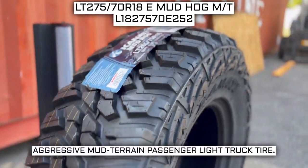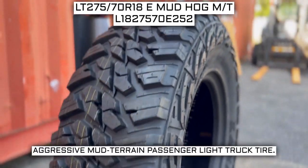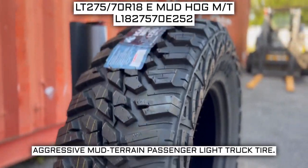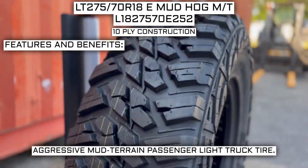Today we're looking at 275/70R18 Kanati Mud Hog MT tires. This is a Kanati brand tire. It is from the Mud Hog series that they offer. This tire has a performance designation of aggressive mud terrain passenger light truck tire. This tire has a 10-ply construction. I will go over what that means in just a moment.